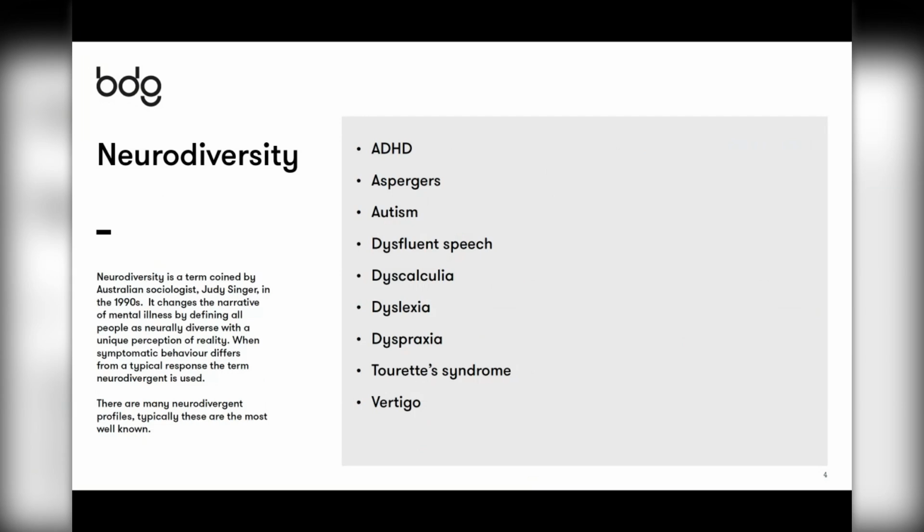So if we look at neurodiversity, there's a range of conditions. This is just a few. There are others that it affects, and we've talked on those already. But these are the more common ones. And I've included vertigo here.